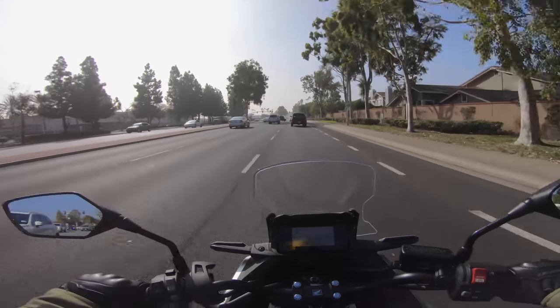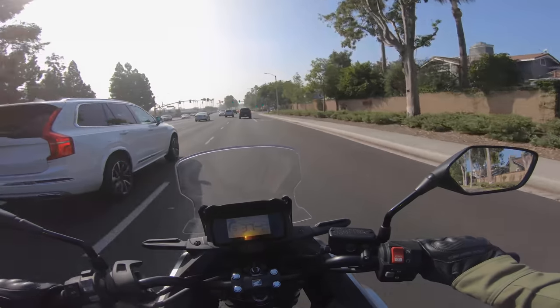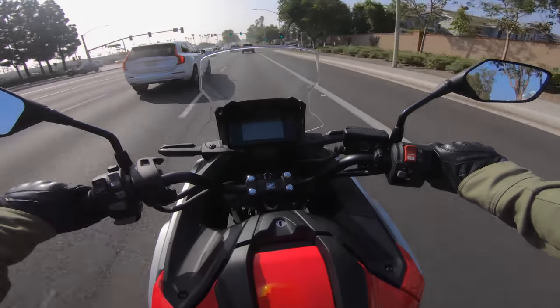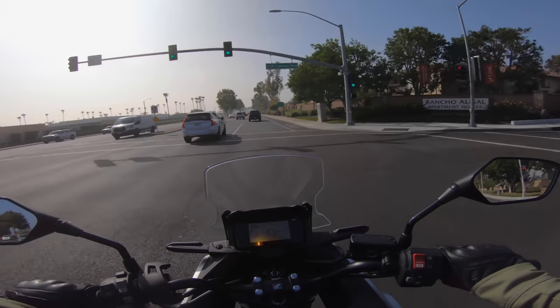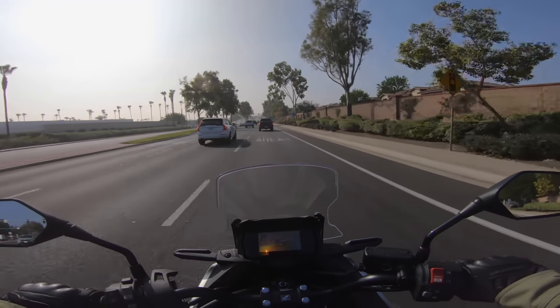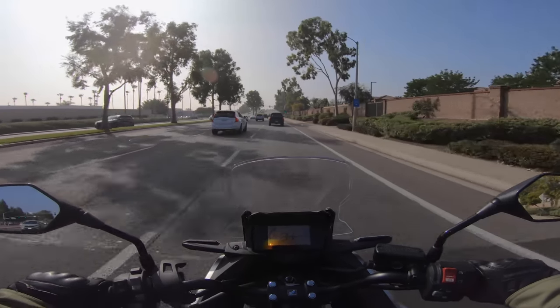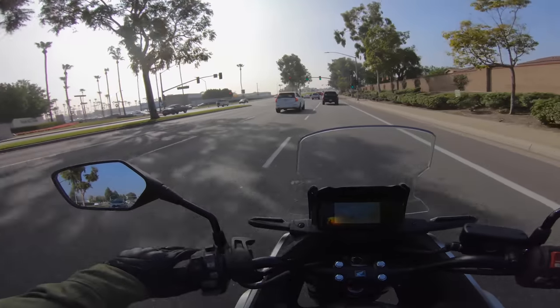The NC750 is the first non-Harley Davidson motorcycle, I believe, that I have experience with utilizing the Showa dual bending valve technology front end, used to act as suspension. And quite honestly, I thought I was impressed.